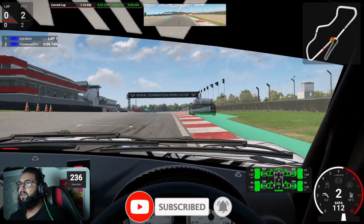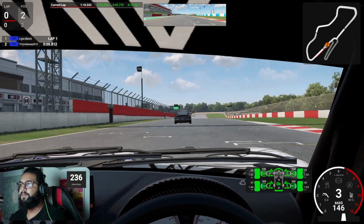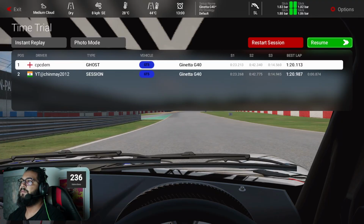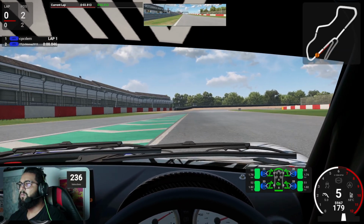This week we were not able to put in much more practice time, so we are almost 8 tenths slower than the guy who has the fastest lap record. We are 1 tenth slower in the first sector, 4 tenths slower in the second, and almost 4 tenths slower in the third sector. Let's break down the lap.